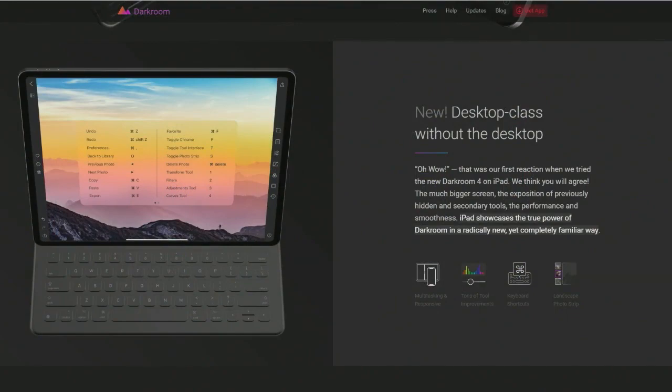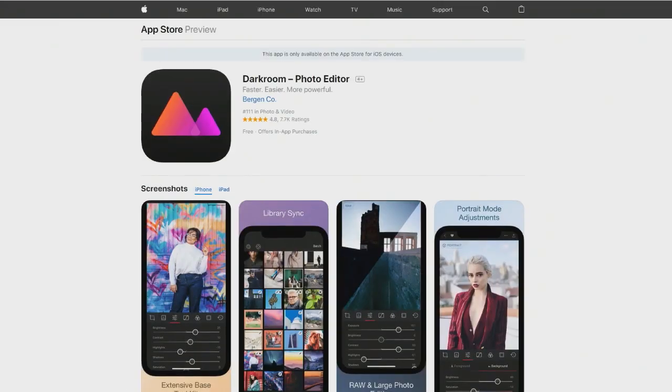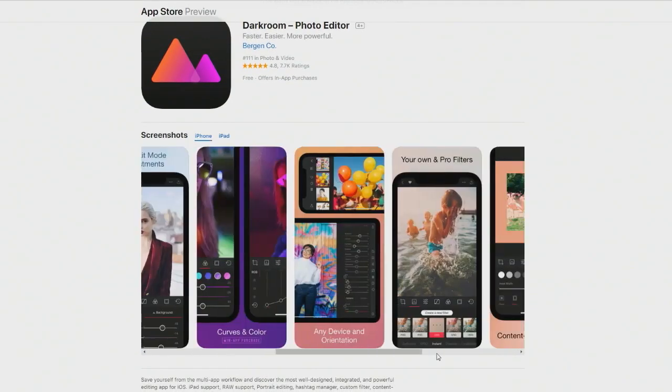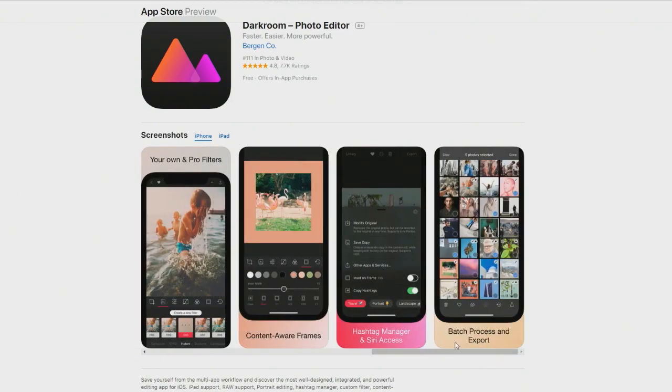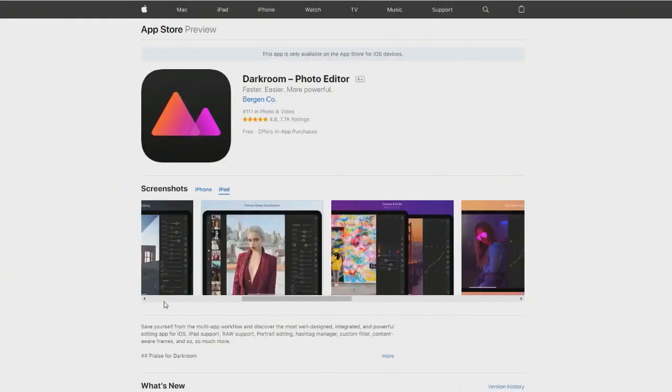Desktop class without the desktop. This is the beginning, I think. We're going to start seeing really powerful iPad Pro apps. This is the first one. I'm really impressed. I have to say, I wanted a way to edit photos directly on the iPad, and I think this is what it's going to be for me. Darkroom.